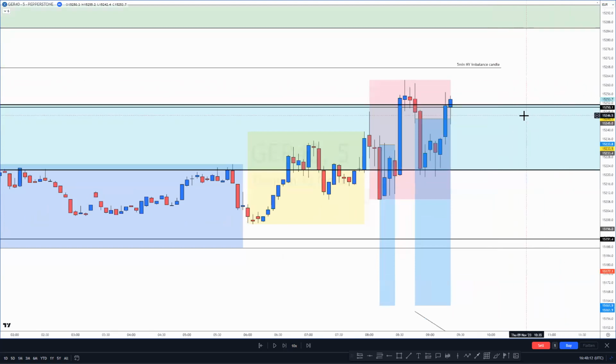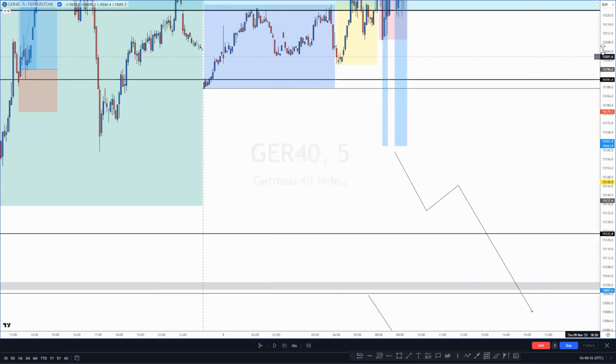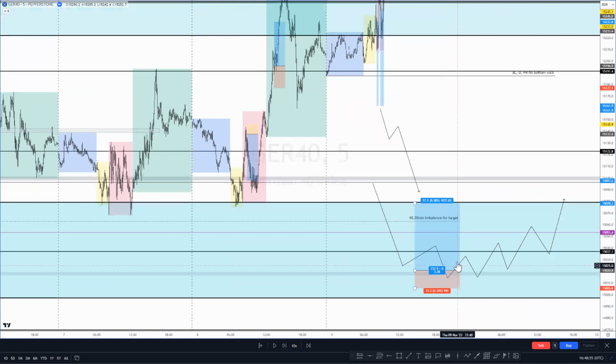Then for the members, I gave the ideas. So I was looking for buys. If we could have pushed all the way down, I know this seems crazy. It would be pretty crazy if it gets all the way down here, but I'd be looking to take buys from down here. And then also the other idea was if we could actually break through here, then I'd be looking for price to push down. So let me just bring up the old Discord.